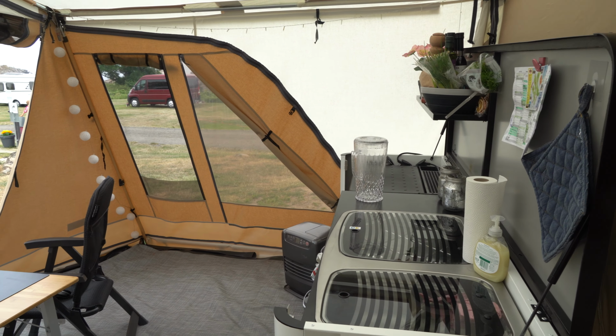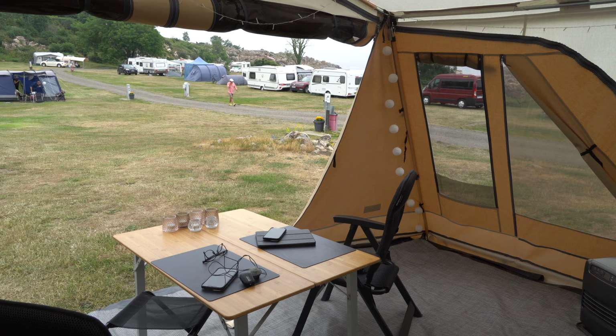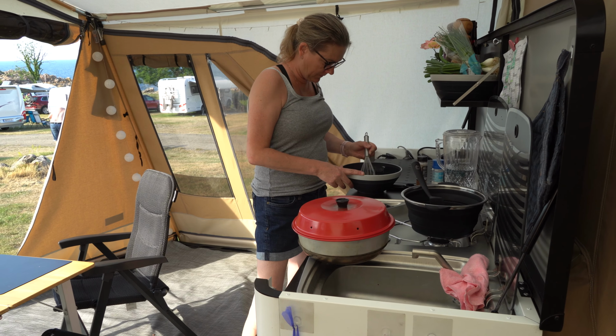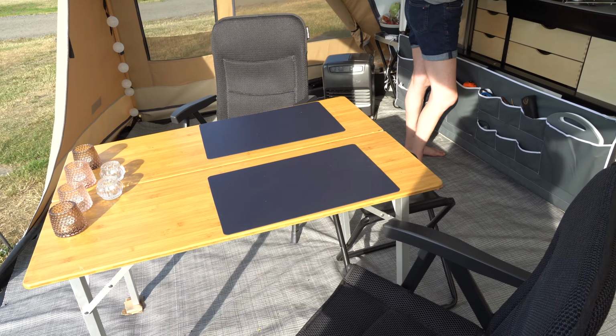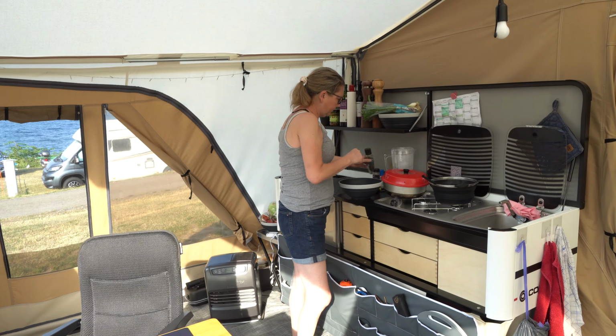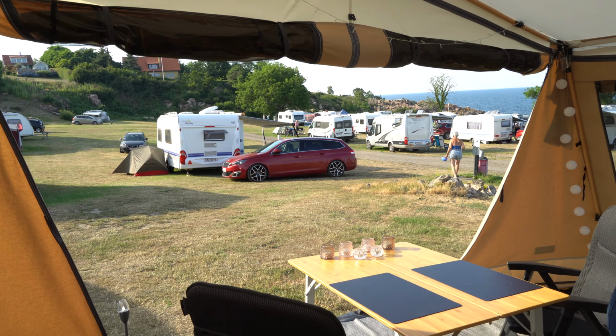When cooking in a Combi-Camp, you have this kitchen which is placed really centrally in the living area. So it's like an open kitchen, a conversation kitchen, or a kitchen living area at the same time. So you can be together with the family while you're cooking. And of course, the whole family can help because there's plenty of room here. They can sit at the table or they can stand here at the kitchen.